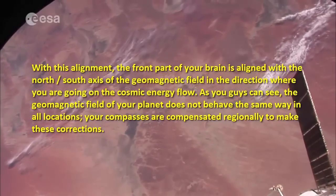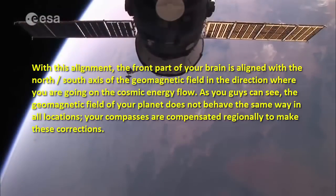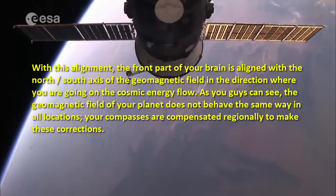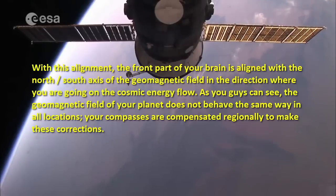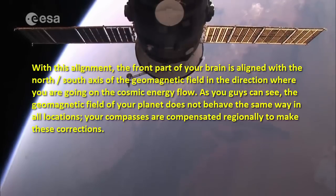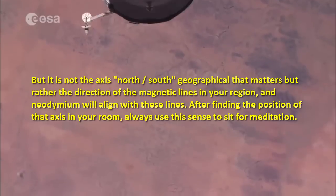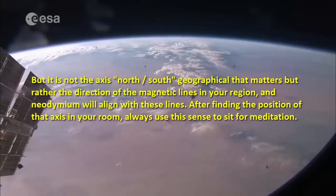With this alignment, the front part of your brain is aligned with the north-south axis of the geomagnetic field in the direction where you are going on the cosmic energy flow. As you guys can see, the geomagnetic field of your planet does not behave the same way in all locations. Your compasses are compensated regionally to make these corrections. But it is not the geographical north-south axis that matters, but rather the direction of the magnetic lines in your region, and neodymium will align with these lines.